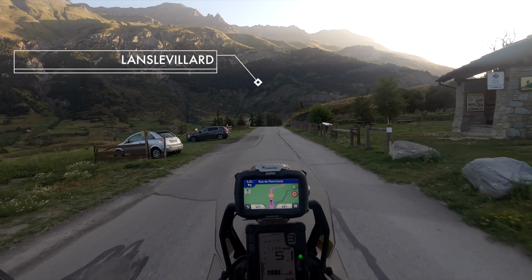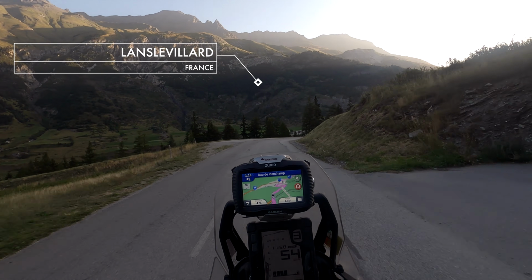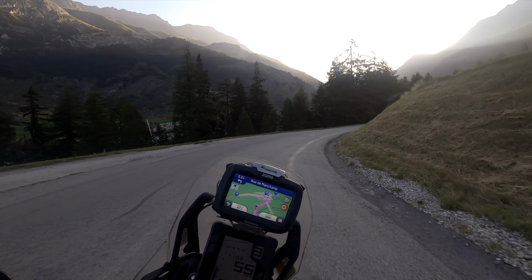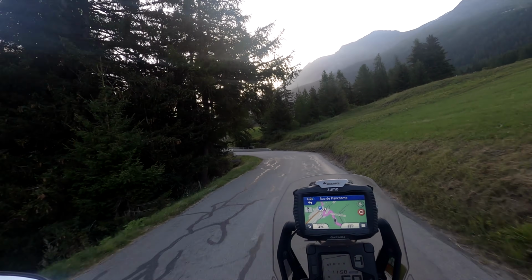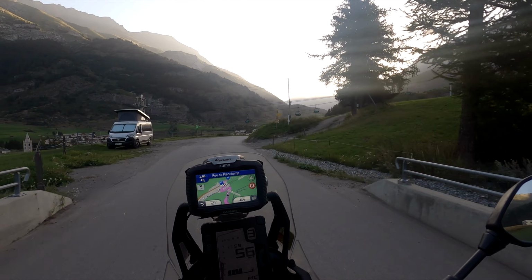We will turn off now to Col de l'Iseran, which is one of my favorite paved passes in the region. So this will be the first pass today that I really wanted to show you guys. And if nothing bad happens, like fog or a bad view, I think it will be amazing.